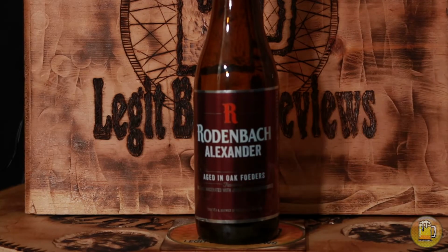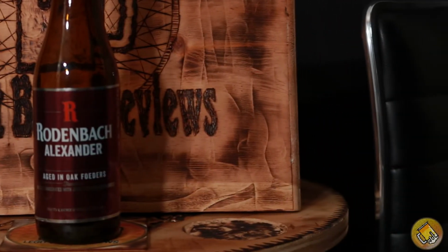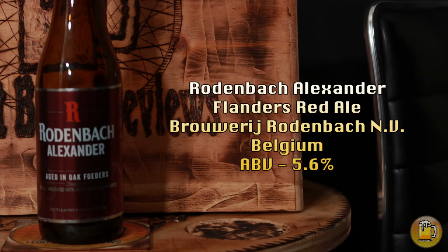Soften or become softened by soaking in a liquid. Okay, so they soak the sour cherries and then they provide the juice from them. A red ale macerated with juice from sour cherries. It sounds more violent than it really is. Okay, so I think it's a 5.6 ABV. Yep. Contains barley and 6.5% cherry juice.